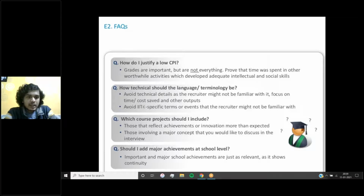Next is, should I add more major achievements at school level? Definitely, it can be done, but again, it should stand apart. It should stand apart a lot from others if they write anything related to their school in their resume.